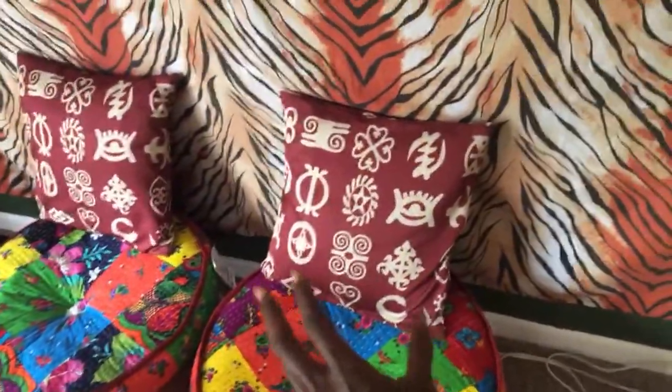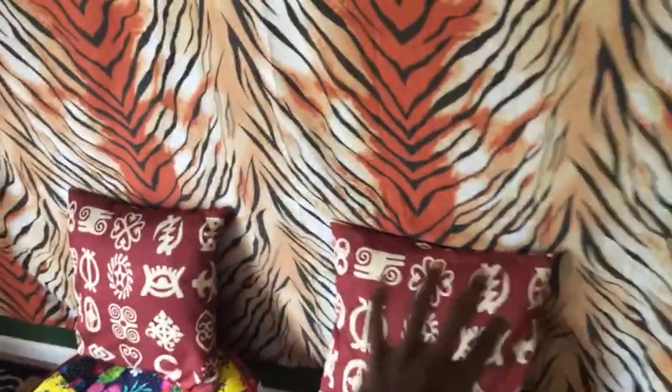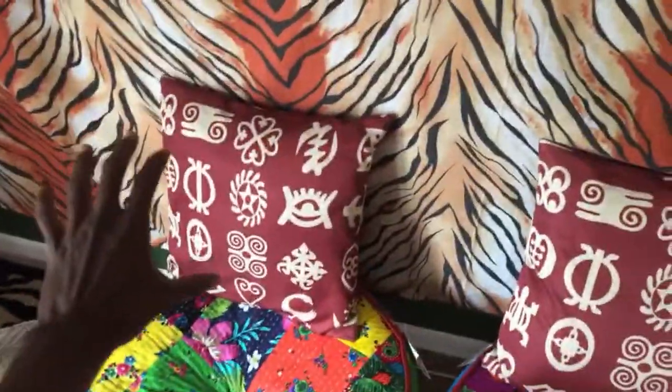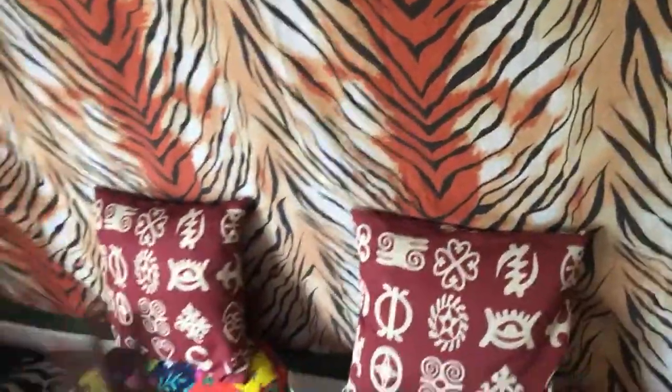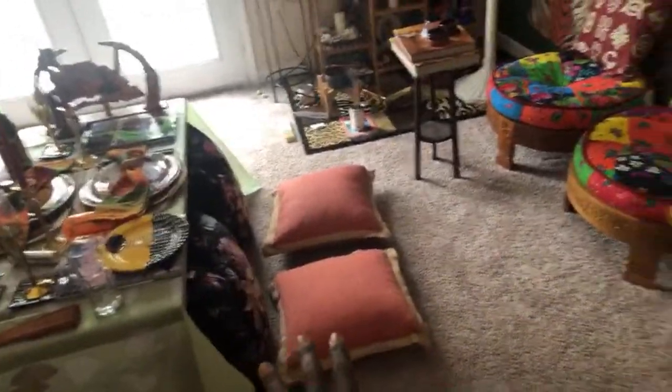Put them together, but even on this chair, layer up them pillows. Have that feel of maybe even a couch feel, just with pillows. It's all about the pillows. I'm feeling the pillows. But I am going to be going to Morocco, but that's not until next year, April. But I'm feeling the pillows. Oh, so much that I love the ideas. Like I told you, pillows on the floor.